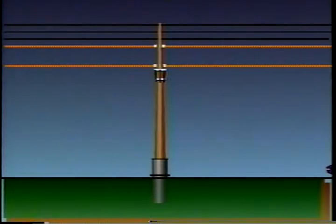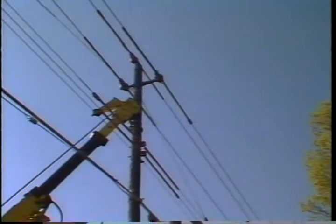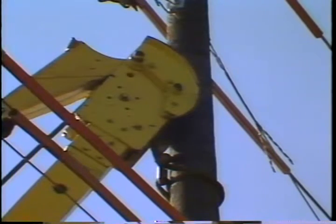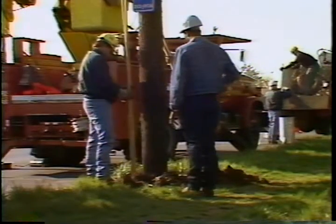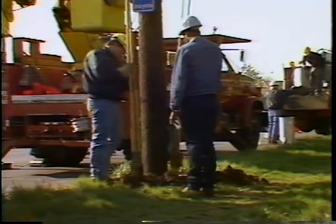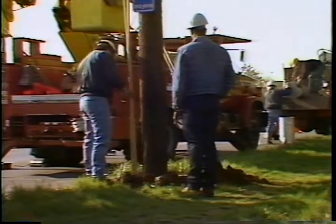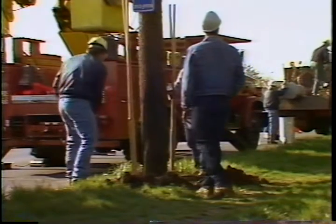The next step was to place the slip base connection at the bottom of the pole. The boom arm of the digger derrick truck was attached to the upper part of the pole to stabilize it while the bottom was modified. Next, soil was removed from around the base of the pole. This provided room for making the cut through the pole and space for fitting the lower half of the slip base assembly over the timber stub remaining in the ground.